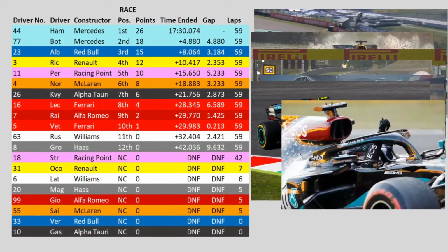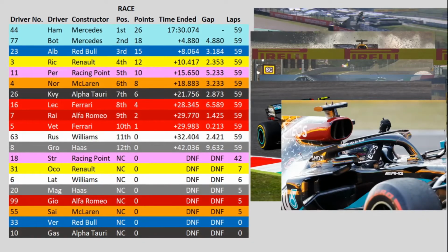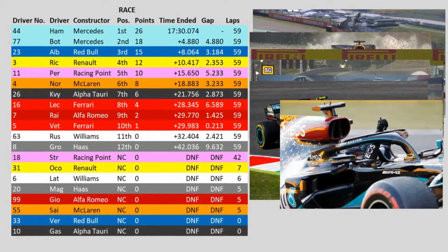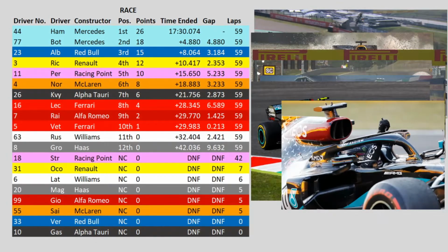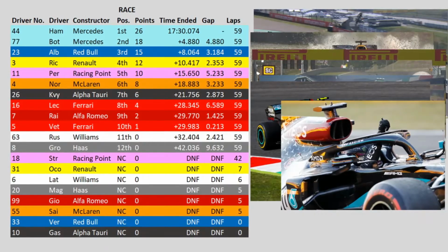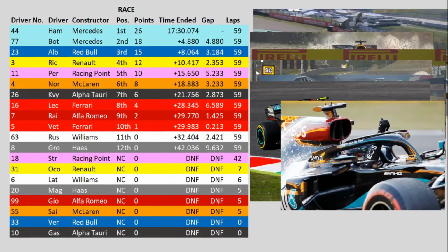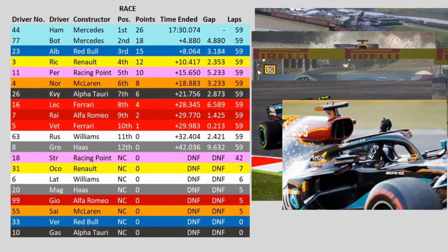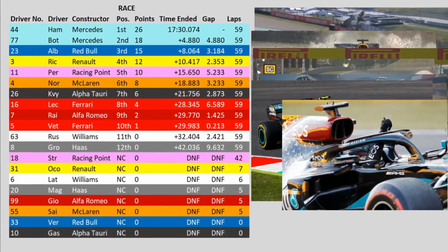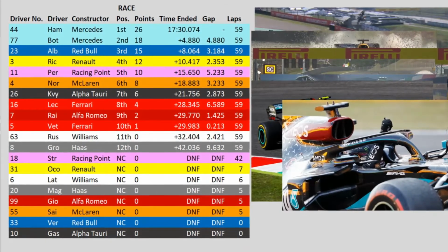And speaking of Lewis Hamilton, he did it when it mattered. Career victory number 90. And it is also the first time this year that Mercedes have taken all 44 points available to them. It seems crazy to think that they've won every, or not every race. I was about to say they've won every race. That's a lie. They've only won 7 out of the 9 races.